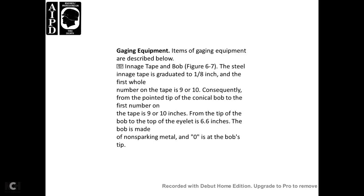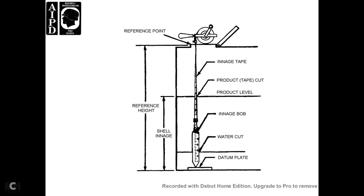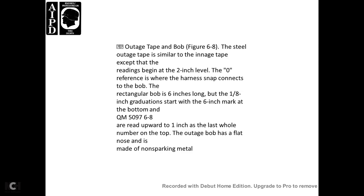Shift the reference point of the inch tape of the product, the tape cup of the product level, the inch bob of the wire cut, the datum plate, and the reference height and shell in the inch gauge. The outer shape of the bob is similar to the inner shape, except for the reading, beginning with the 2 inch level of the zero reference and the harness snap connected with the rectangular bob, 6 inches long with 1/8 of an inch graduation.